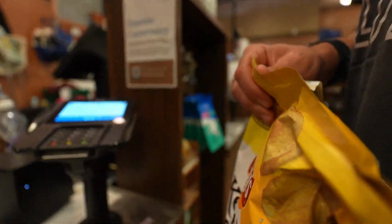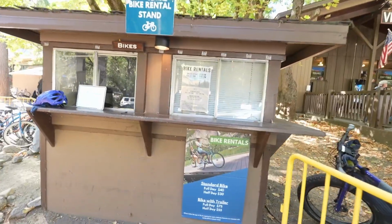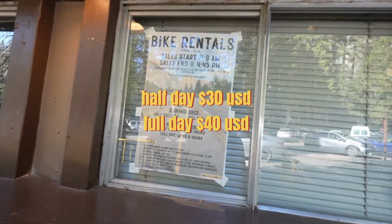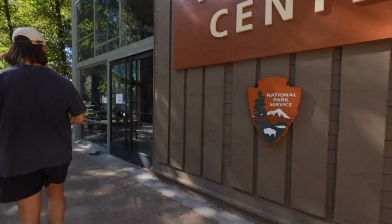Alright guys, so right next to the Yosemite Village store is a bike rental stand, so you don't have to lug your bikes around your car. You could actually just rent it right at Yosemite. It's half day $30, full day $40. It's nice to know that they have a bike rental stand here. So right next to the village store and the bike rental center is the Welcome Center at Yosemite. So yep, it's a very popular area, highly recommend. Here's the big sign. And then I'll show you guys what it looks like inside.